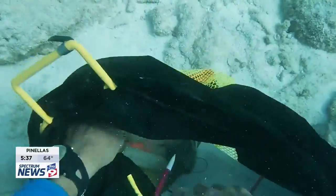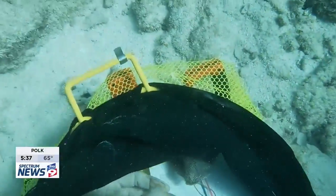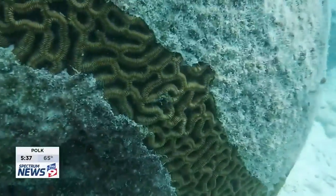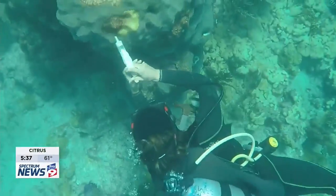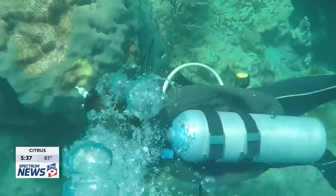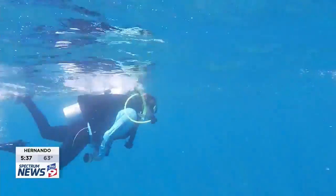Neely's group has been implementing this method for a little over a year, and they've seen an 85% success rate. In a disease outbreak that typically kills 66 to 100% of the corals infected, the team has lost less than 1% of the corals they've treated. But it's challenging and labor-intensive to keep going underwater for a cure.